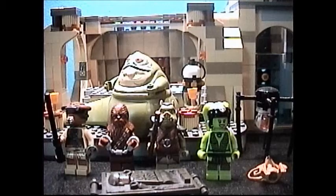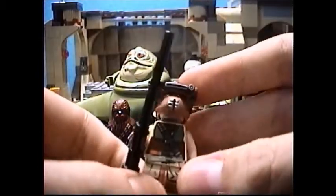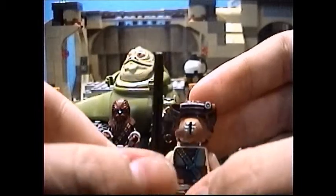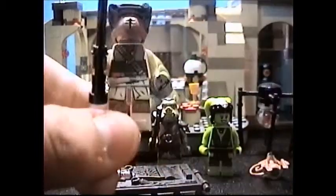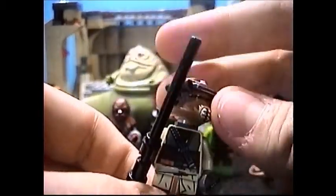Alright, as always we'll start out with the minifigures. So here we have Princess Leia in her Boushh outfit. Boushh is a bounty hunter that she's posing as. This is definitely one of the better minifigures in the set, probably top 2. Contending with Jabba, and I don't know if you're really going to consider Jabba a minifigure, so this is perhaps the best minifigure in the set.